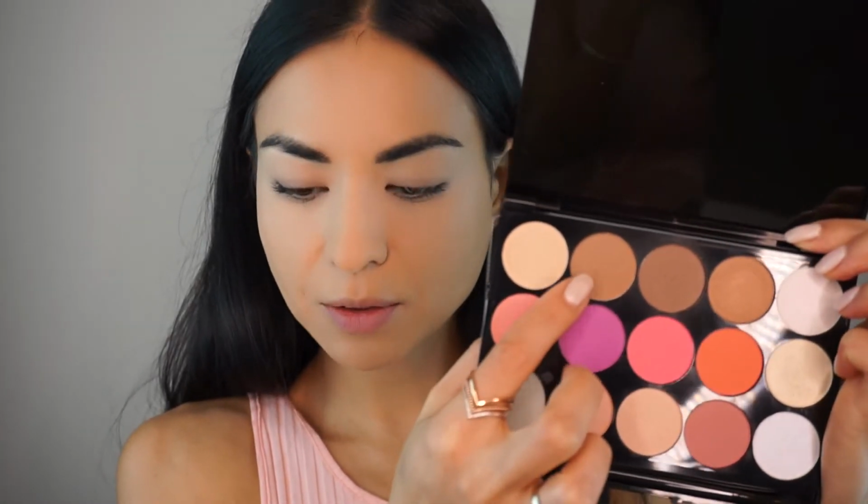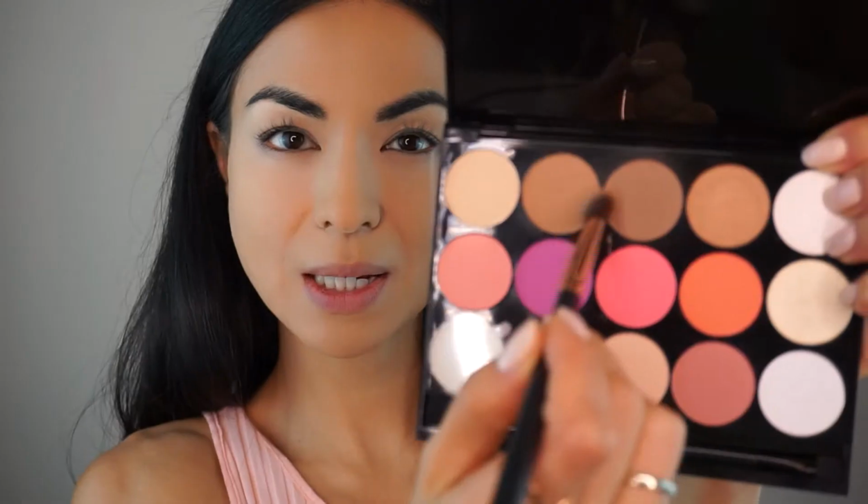And now we're gonna start playing with these little guys here, which is the limited collection I was talking about earlier. I'm actually using this color of the blush and face palette, this color over here, as my transition color. Picking this up.